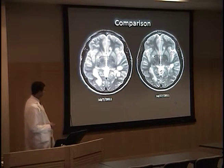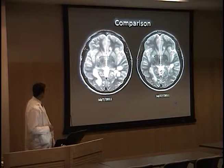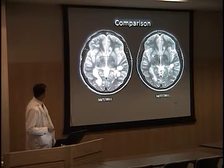So here's a comparison of his MRI. This is a T2 image here. This is on presentation. I showed you this before. Very, very large lesion here, which was most likely accounting for his visual field deficit. And then here, 3 weeks later, decreased intensity on these white matter lesions here. And then also this lesion here also shrunk.